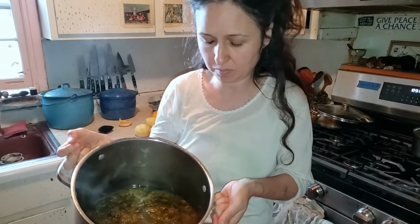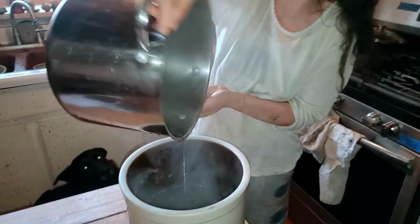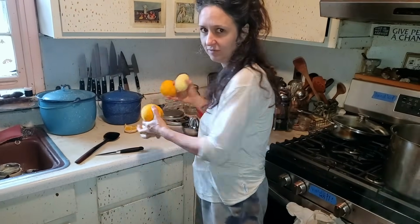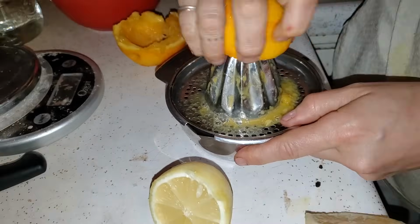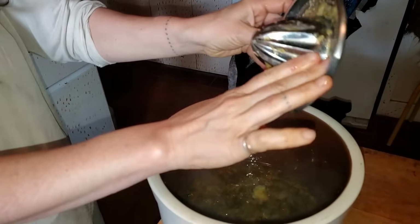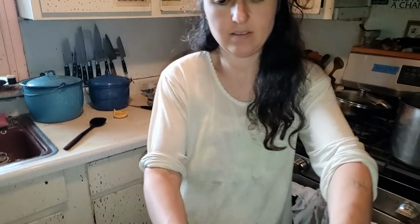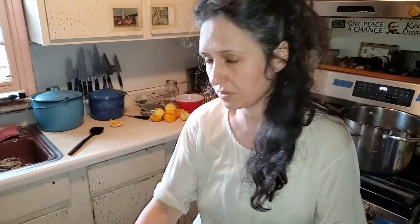This dandelion wine sugar and the peels have boiled for an hour, simmered for an hour, and now they're going to go back in the crock. And then I'm going to add the juice of those 4 fruits, the 2 lemons and the 2 oranges. I'll cut them and juice them. And actually, I'm going to add all the pulp too, for whatever nutrients are in there for the yeast that are going to come into this. Okay. All this juice and the pulp added, and then we'll let it just sit until it cools a bit before we add the yeast.